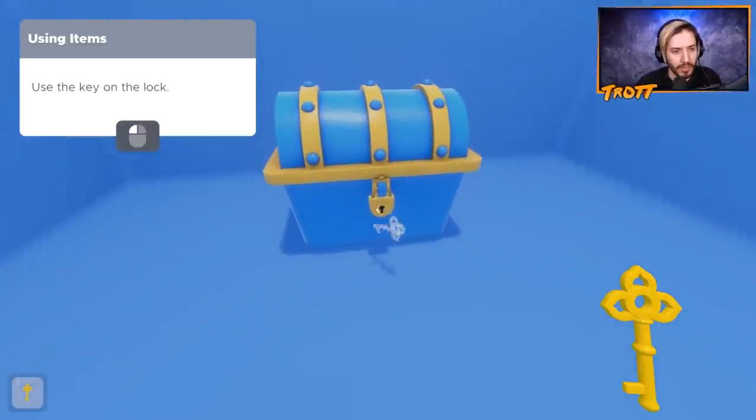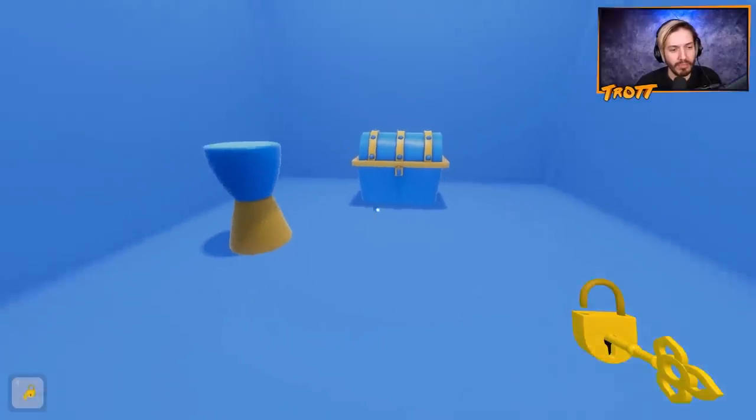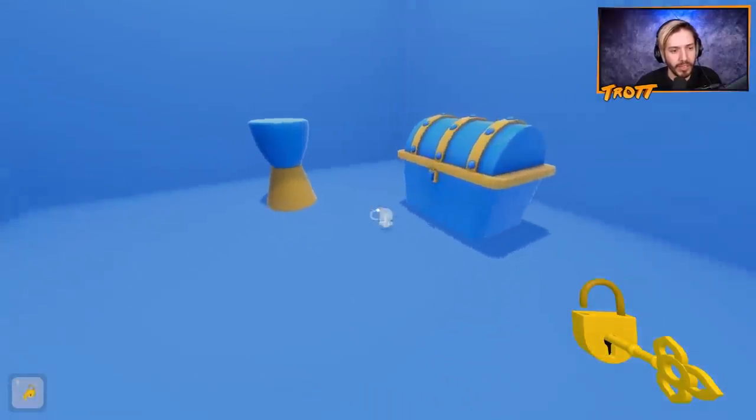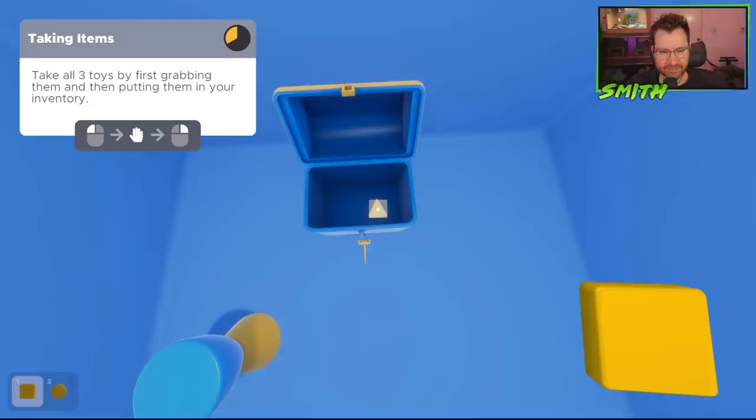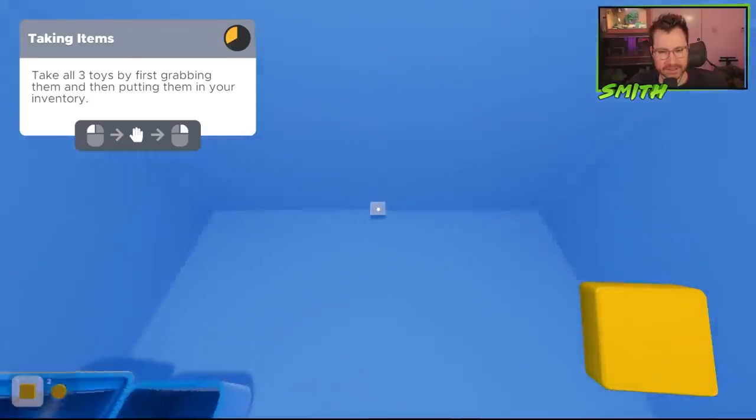Have you done escape rooms before? Yeah, I have. Okay, so we're all familiar with the concept. You've got to piece puzzles together to get out, basically. I don't actually really care for them that much. Fear of getting trapped. Same.